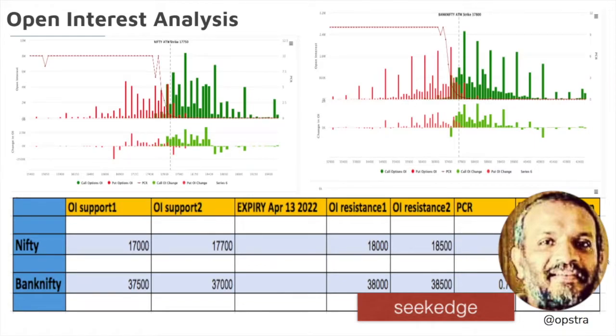But futures open interest build up on the Nifty showing that it is long on writing, which is bearish. People are long, now thinking of short. Banknifty 37,500 to 38,000 is where the highest put and call writing resistance is seen, and 37,000 and 38,500 is where the second level of put and call writing is seen.